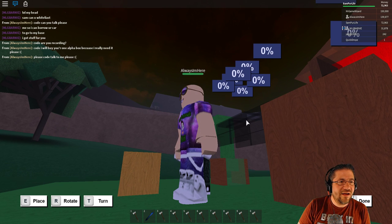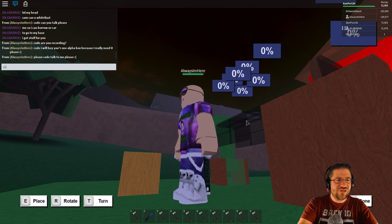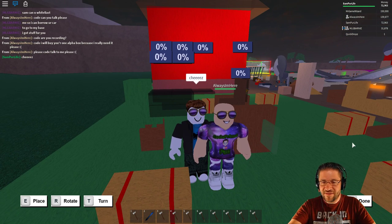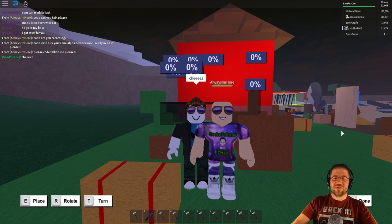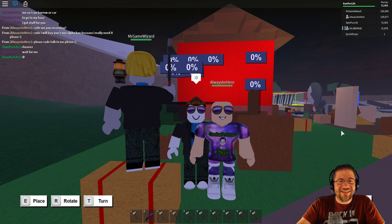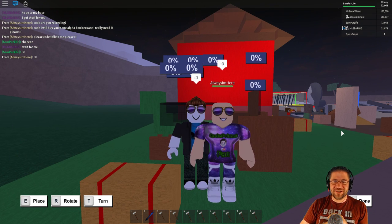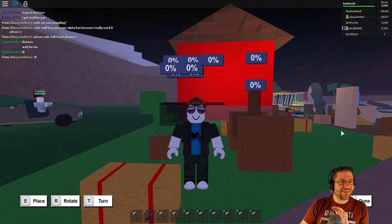Are you recording? I will buy your one alpha because I really need it, please. Oh. Jeez. Hold on, let's go ahead and take a picture real quick. Cheese. Got it. There we go. A little bit more centered on the nose there. Jump in there. This is us making a tractor. So very cool.